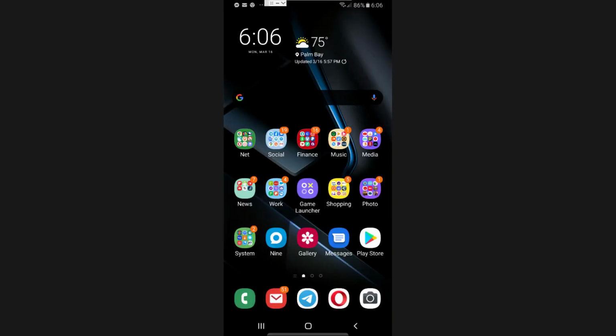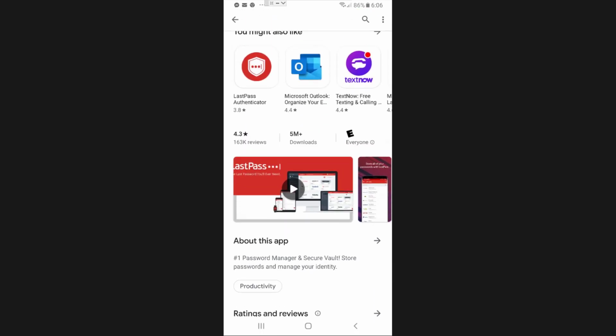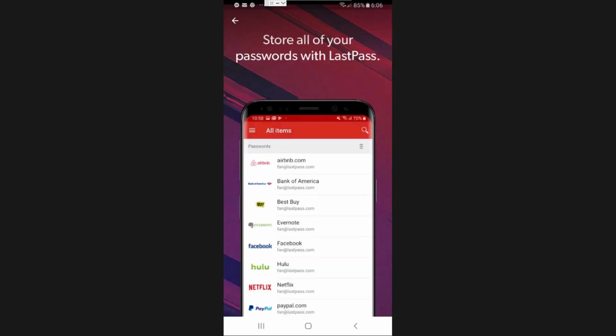So LastPass is a fairly straightforward application. Now, unfortunately, you can see here it's blacking it out, so it's actually not going to allow me to open the app to display here. So I'm going to have to just show you some of the screenshots through the Play Store. But I'm going to talk about my experience here, and we can maybe look at some of the features. So here is just a quick view of what you'll get with LastPass. So this is the general layout here.